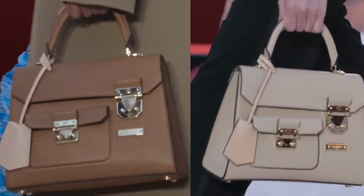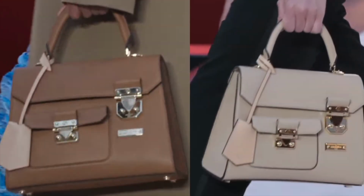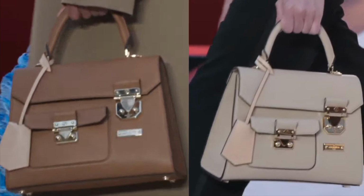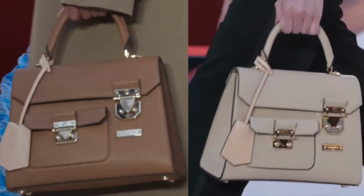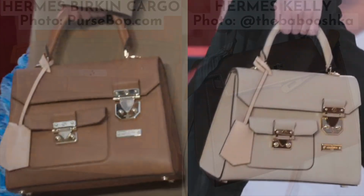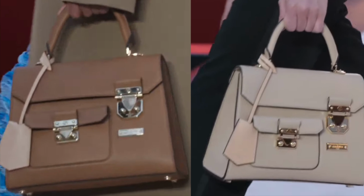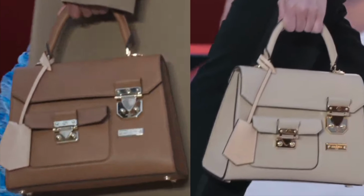Another new bag that I think is probably the most exciting out of this collection is this new design. I saw it show up, as you can see here, in a couple different colors, and this almost reminds me of a cross between the Hermes Birkin Cargo and the Hermes Kelly Cellier. But I think we will definitely be seeing this bag show up in stores for spring, summer.